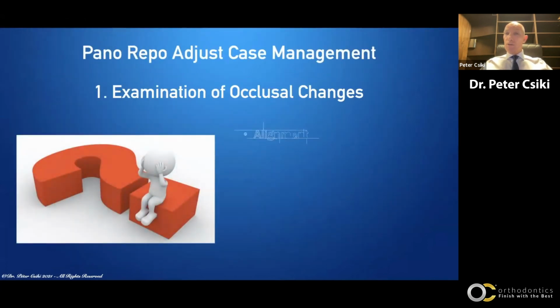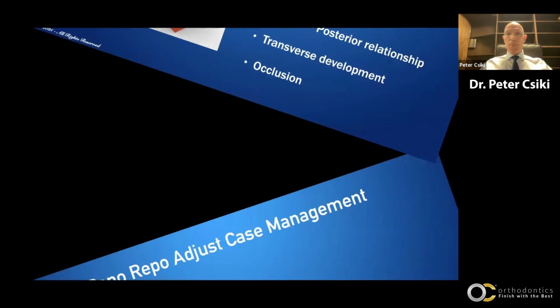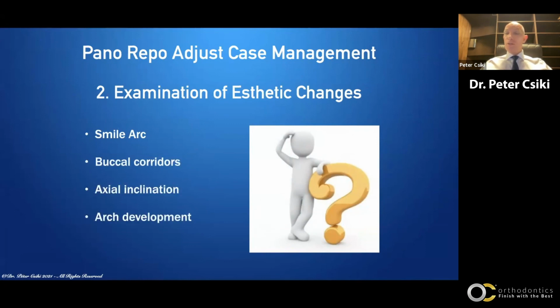So we examine the occlusal changes as number 1. We examine the alignment, the leveling and overbite, the anterior-posterior relationship, the transverse development, and the occlusion. Number 2, examination of the aesthetic changes. So we examine the smile arc, the buccal corridors, the axial inclination of the front teeth. Remember how important 18 by 18 ultra soft is to start with, the arch development to have a wide smile, and the alignment of the teeth.